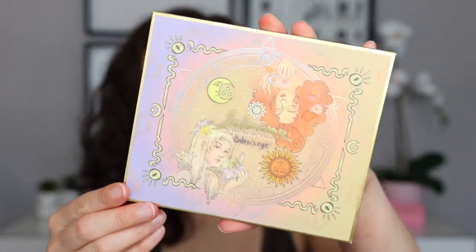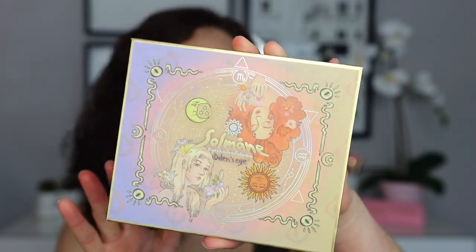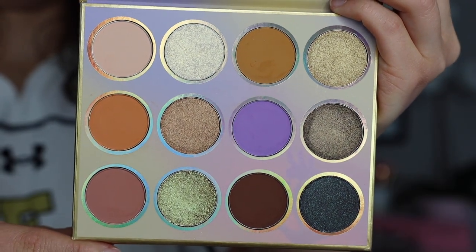Okay, and then now let's go into the eyeshadow palette that I'm wearing today. As much as I love the Alba because of all of the options, I do think this one's probably going to be my most used. This is the Sol Main eyeshadow palette. It also probably has my favorite packaging out of all of them. So this is a 12 color eyeshadow palette. There's 6 mattes, 3 shimmers, and 3 glitter colors. It's what I'm wearing today.